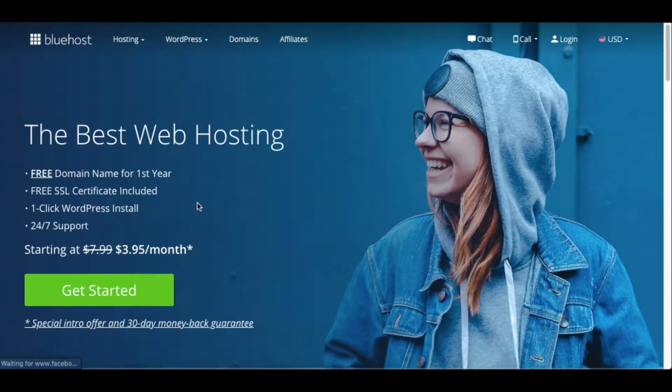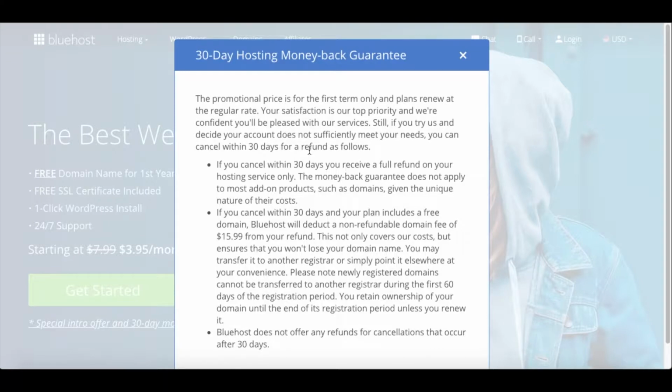It does look like you have to pay to get this deal promotion. You have to sign a 36-month contract, right? So you'd have to pay the total, but they do offer a 30-day full refund. So it's just for the hosting. It looks like if you get the domain name through Bluehost, they won't refund that, which isn't a big deal.